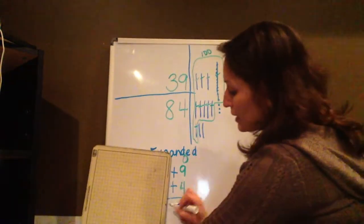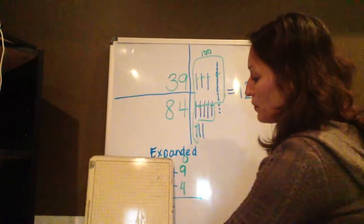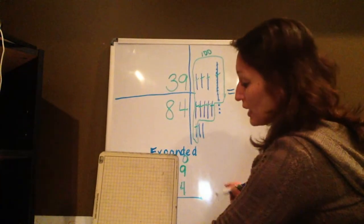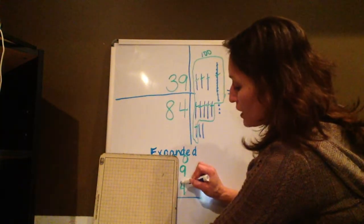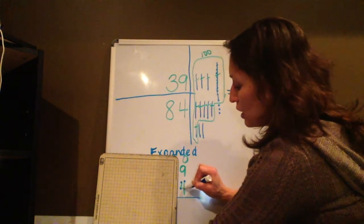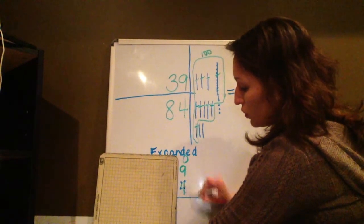I'm going to move my add sign down because I know when I'm done I'm going to add my tens plus my ones. Let's look at just the ones. Again, I can use touch math. I'm going to grab my big guy and put touch math points on my smaller digit to make it easier to count. 9, 10, 11, 12, 13.